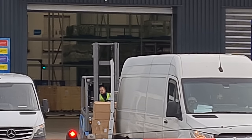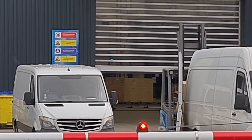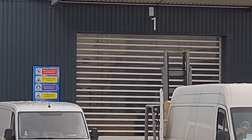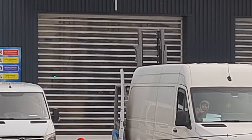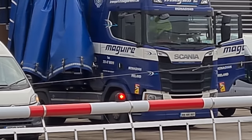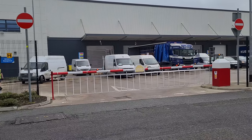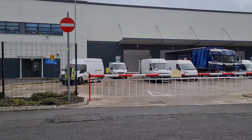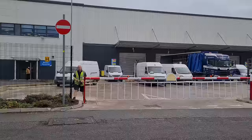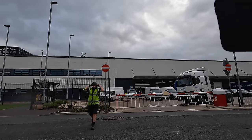There we go, we've got the forklifts. Forklift trucks there are loading the vans and the trucks. I've got somebody coming out to have a chat. I can't hear you very well. Sorry, I'm not going to shout, I can't hear you very well.